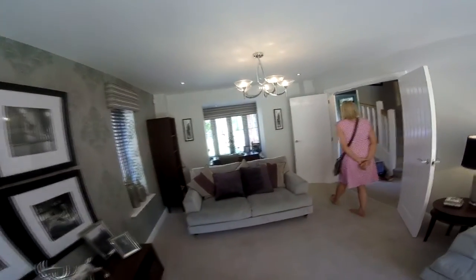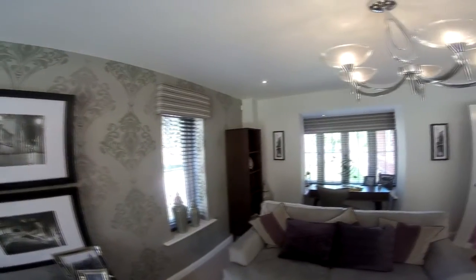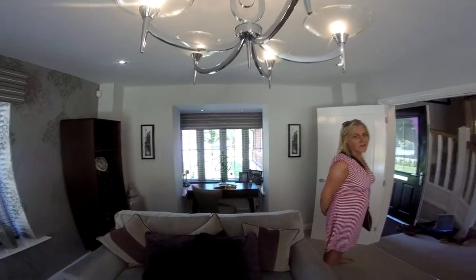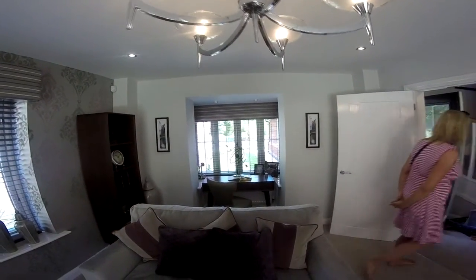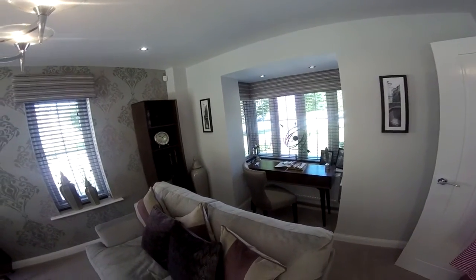It does feel homely. Decorated. Yeah. It's beautiful, very stylish. And of course, with these double doors, it gives you a view of this fantastic hallway. Yeah. Do you know, I just like how it's furnished.